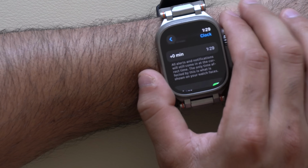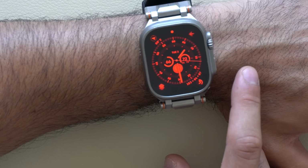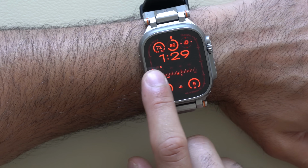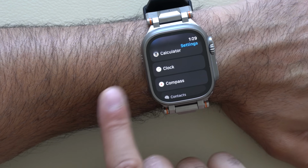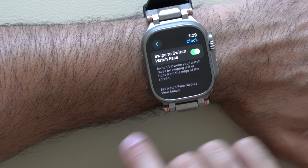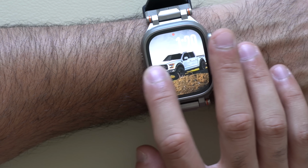But a feature that was silently removed on watchOS 10 but is now re-enabled was the capability to quickly switch between different watch faces by simply sliding your finger just like this. So if you'd like to re-enable this feature, still in the clock tab in our settings, enable swipe to switch watch faces. And now you can just do this to quickly switch between the many different watch faces that you have.